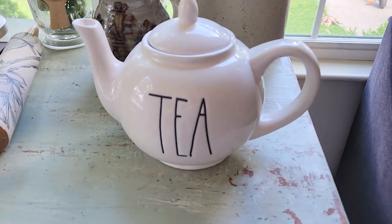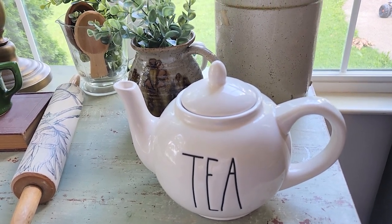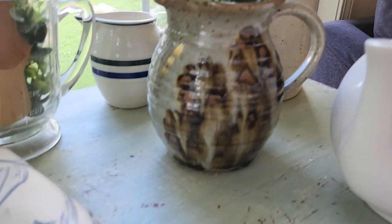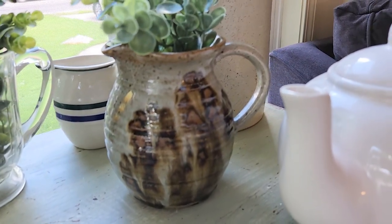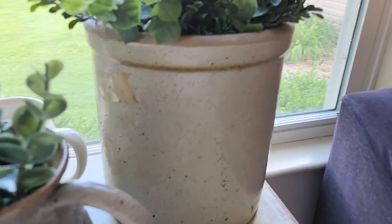I'm going to part with this little teapot. I actually love it, but it's just taking up so much valuable space in my hutch right now that I need to use for other things. And then I have this other little clay pottery piece, which I've had for a while now, also really like, but willing to part with.